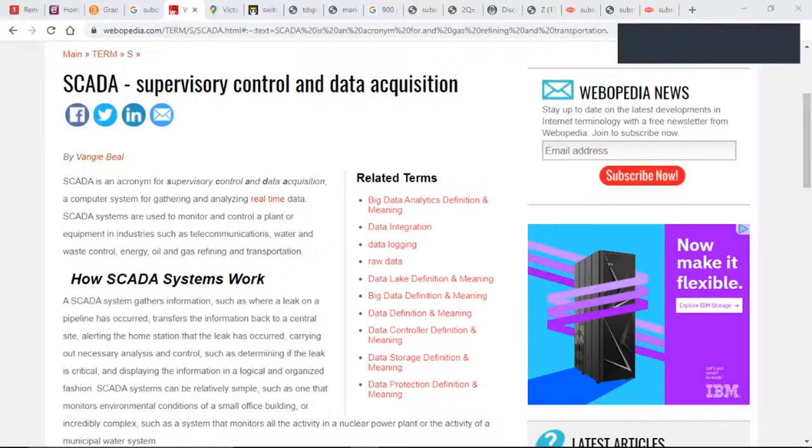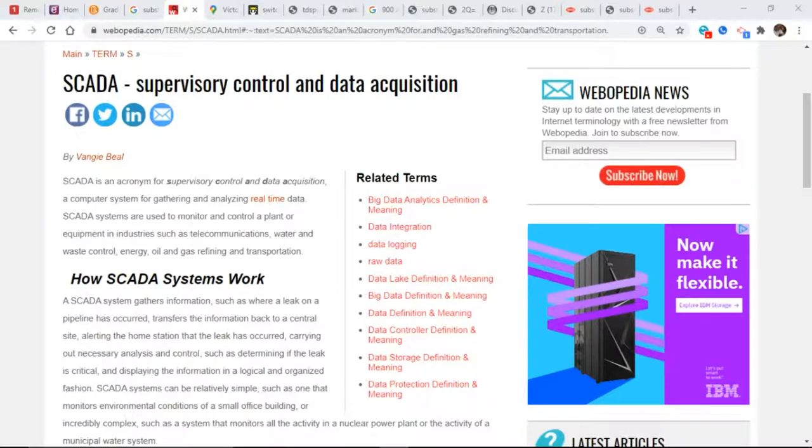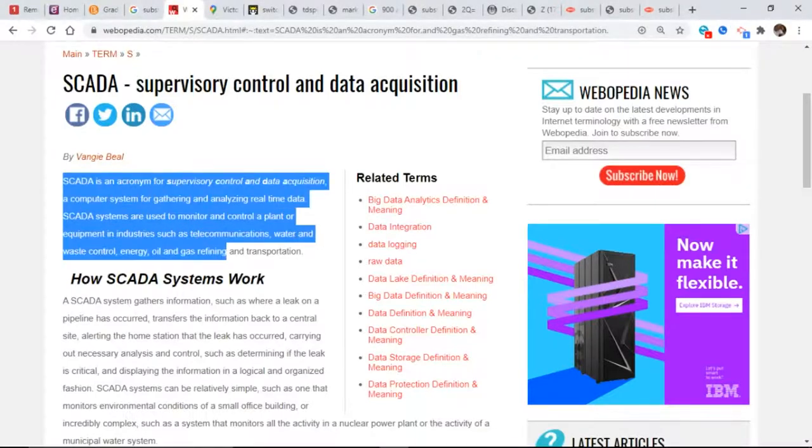Okay. So in your notes, and we're going to be talking about this frequently, SCADA, S-C-A-D-A, Supervisory Control and Data Acquisition. Now, it's not exclusive to the electric utility, although most of your electric utilities do use it. Know what the acronym means. It's a computer system, and I'm going to add, communication system for gathering and analyzing real-time data. SCADA systems are used to monitor and control a plant or equipment in industries such as telecommunications, water and waste control, energy, oil and gas refining, and transportation.